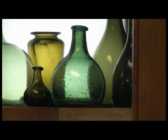This mid-sized globular bottle is one of our favorites. It's our belief that this was made at one of the Hartford County glass houses sometime between 1790 and 1830. What makes it so special is its size, the color, and the amazing number of bubbles in there. It's really a great looking bottle.